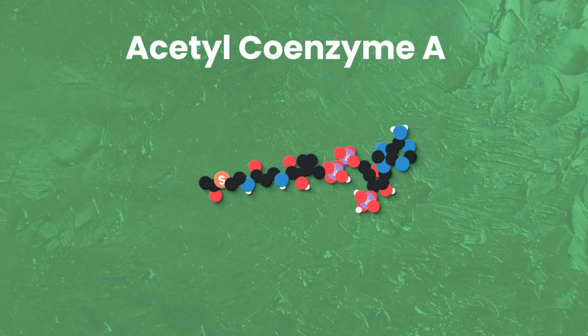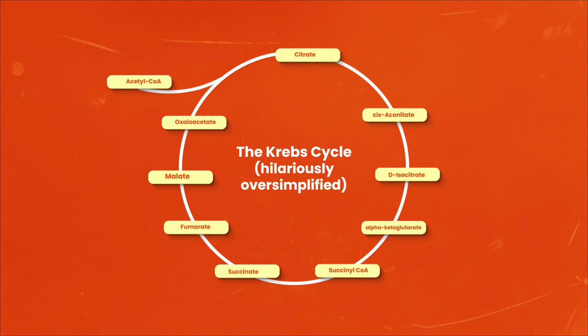It needs its own video. I know it doesn't look like much, but this little nub can accomplish quite a lot. Just know that once these fats get turned into acetyl-CoA, they can help power the Krebs cycle, or the TCA cycle, or the citric acid cycle, or whatever it is you call it.